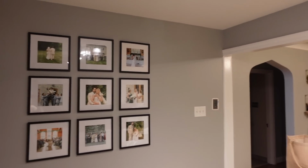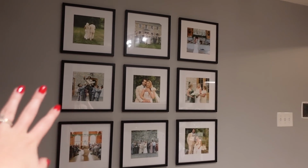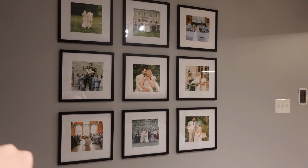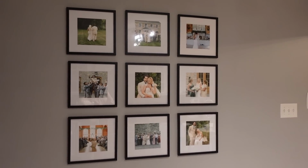I love having a little gallery wall in our kitchen, and every time people come over, they look at all the photos. So I think it's really fun to switch it up with each life phase that you're in. So I think we'll probably keep this for a while, but then update it once we're in a new life phase, maybe once we start having a family in the next year or two.